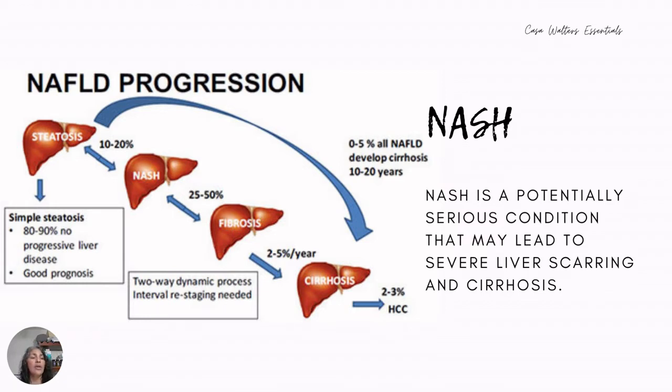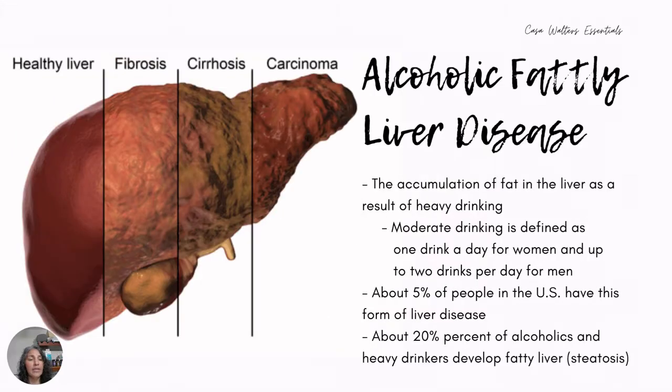So you want to identify some things that you may be doing already that are going to lead you down this progression, so that you can change them and give your liver a chance to heal itself and regenerate itself, so that you don't end up in a situation where you can't reverse that.